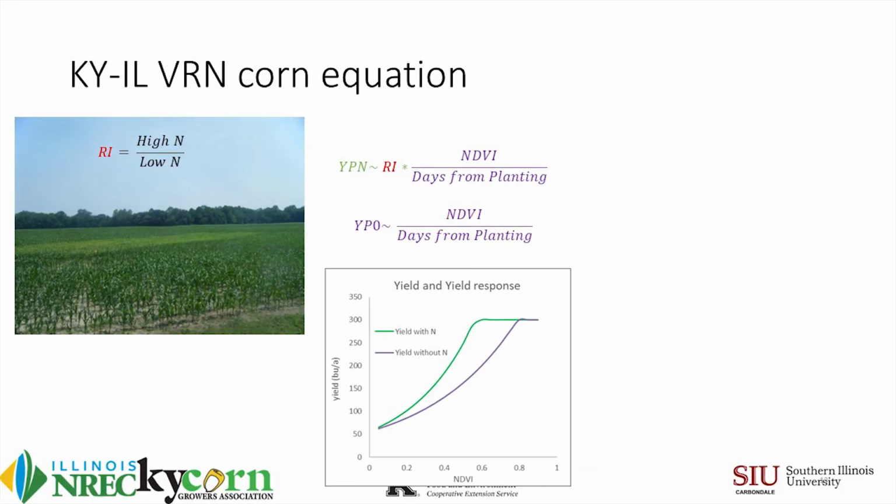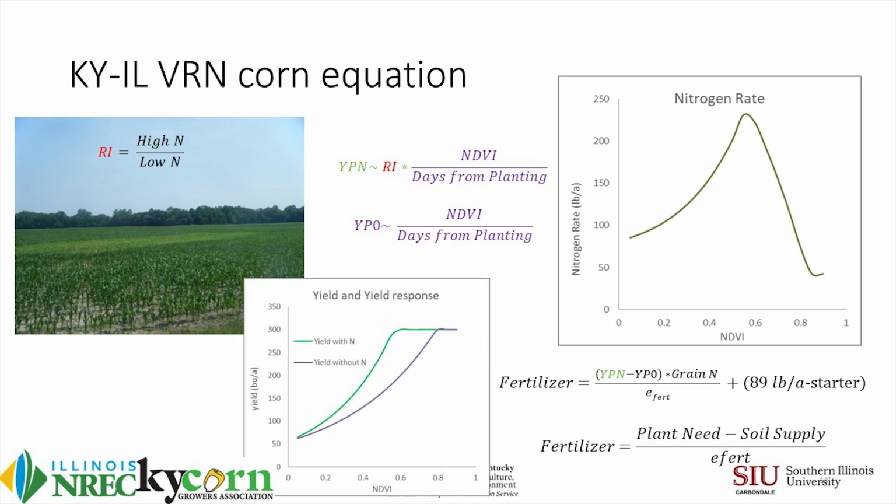And that works this way. If you're in the middle of that equation, you apply your maximum nitrogen. That means that you get the highest return. If you're lower or if you're higher, you probably won't get as much return, so you decrease the N applications.